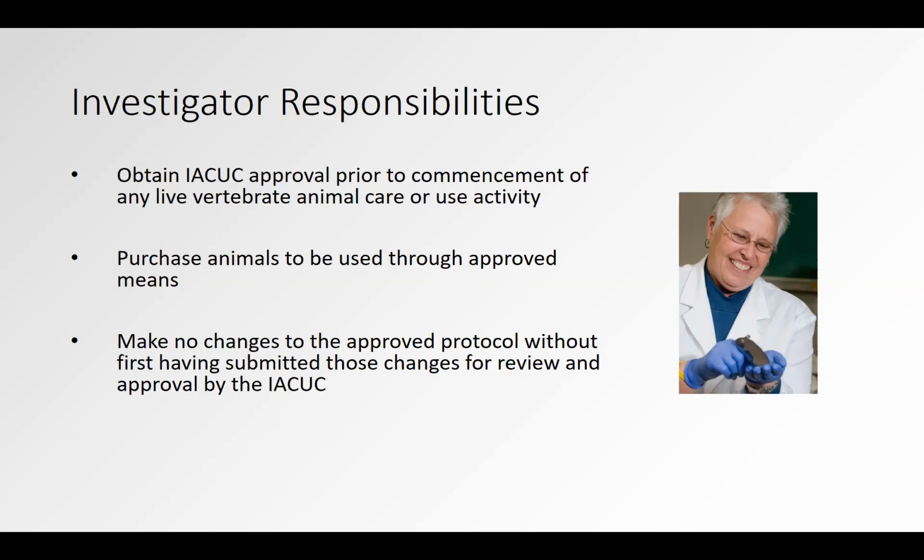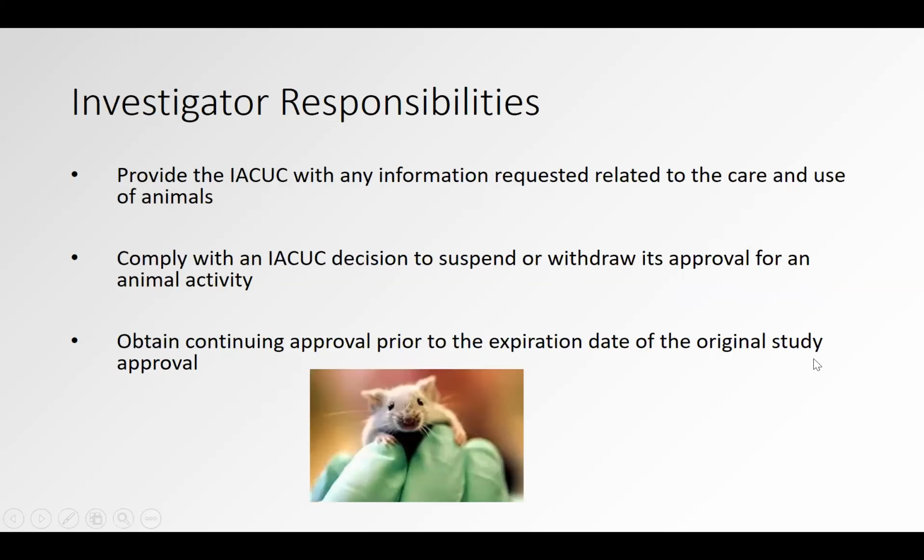And you cannot make any changes to your experiments until you have submitted an amendment to your IACUC protocol and had those changes approved by the IACUC. In addition, it is your responsibility to cooperate with the IACUC and provide any information that they request related to the animals. As I mentioned earlier, the IACUC does have the power to suspend an investigator's research if they feel that serious or continuing noncompliance is occurring that threatens the welfare of the animals. And investigators are required by law to comply with that suspension.